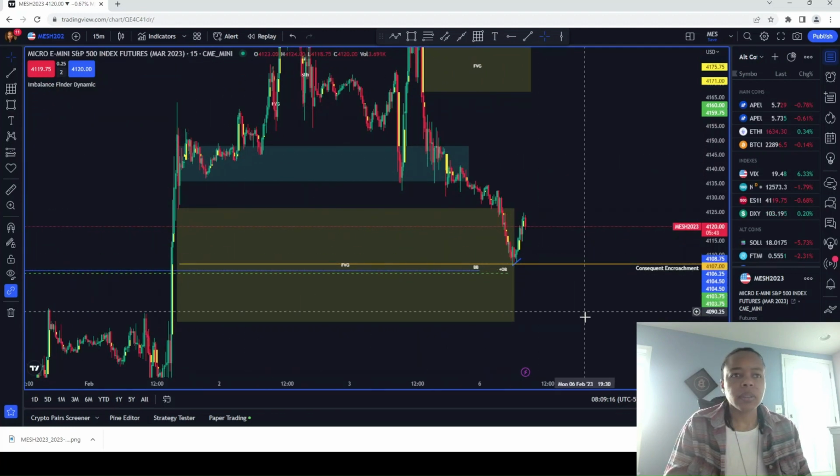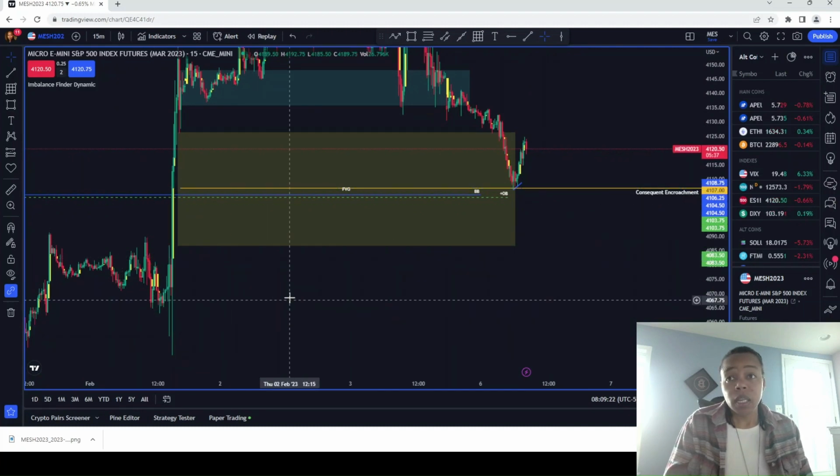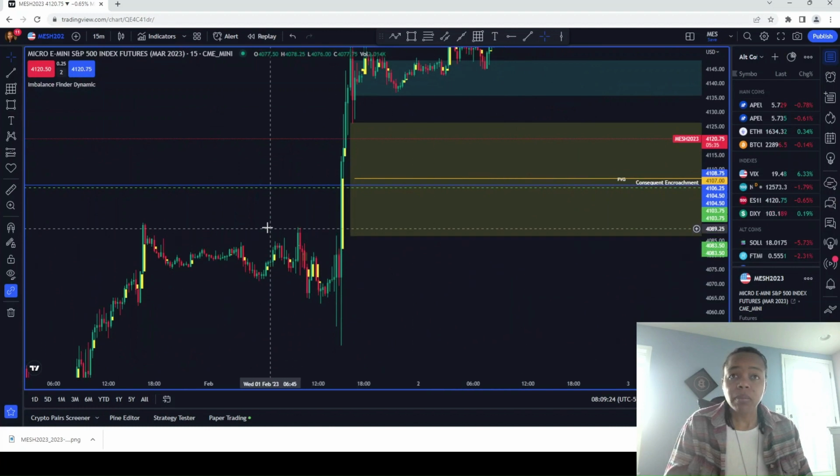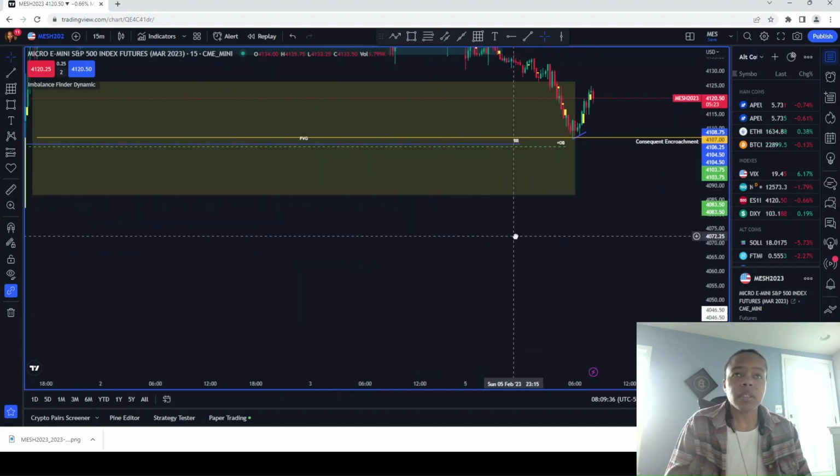This is the 1 hour fair value gap. We have the 15-minute one adjusted downwards. So we'll see how this plays out. Breaker here as well, so order block. So it could be coming all the way down here. I think it's going to take the rest of this out.